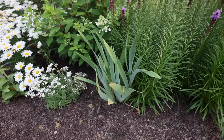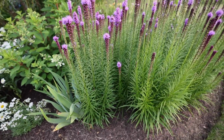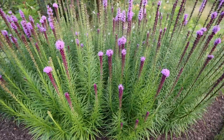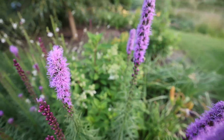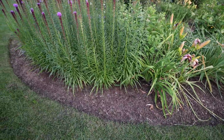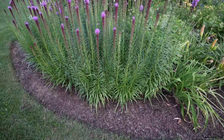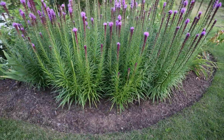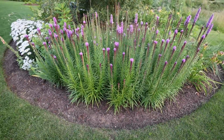We have an iris here. I don't know the name of it. Also came from Costco. And this is Liatris, also commonly known as gay feather. It is just now opening, and the pollinators absolutely love this. You can see the bees are all over it here. This Liatris, if you buy it in the store per plant, is $10, $15. I got 60 bulbs or corms of Liatris for $15 at Costco and created this beautiful drift of Liatris that you would have spent a fortune otherwise getting.